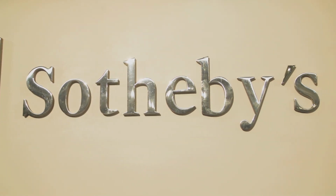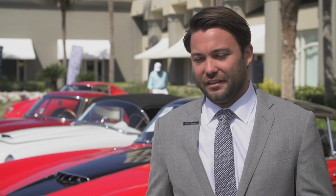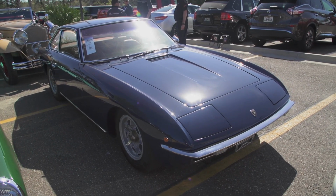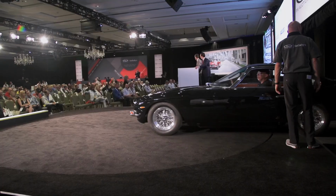I've known the cars for a few years now, actually, and they were always nice driver quality cars, older repaint, things like that, but very original too. He told me he was having the cars prepared for the show, and they were like, oh, they look brand new. And I was like, okay, sure, we'll see. And I got here and I was like, wow.